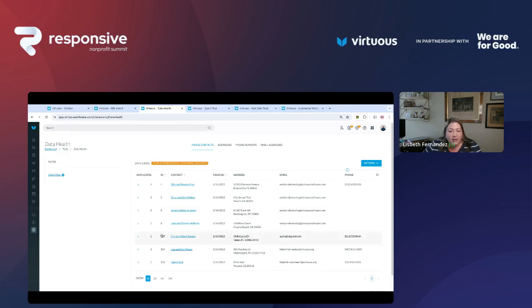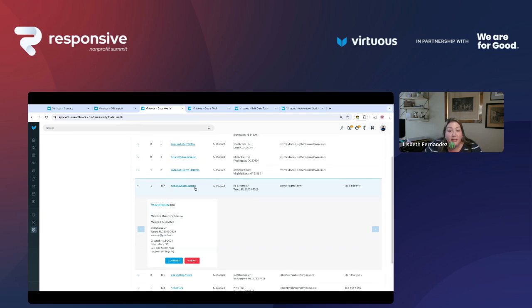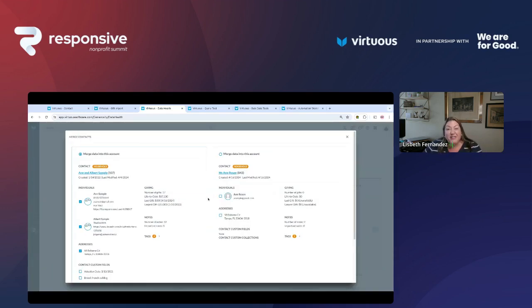If I go into any of these here, for example, I have a record here for Ann and Albert Sample, and it'll pull in their contact information, but then it also pulled in a record here for Ann Rosen, right? So looking at that data, it looks like it's a similar address, probably maybe a maiden name situation, or someone with a different kind of name, right? So if I go ahead and hit that compare button, you can see in that view, but it also can give you the side-by-side window, right? So making it really easy for you to see the records that are here. I can click into any of these records by clicking on that hyperlink if I wanted to dig in and review the information a little bit more. But then you can just really easily select what record it is going into, right? Do you want to keep this record?